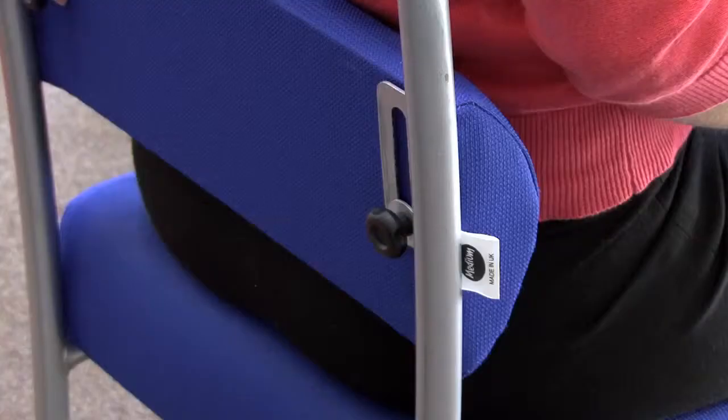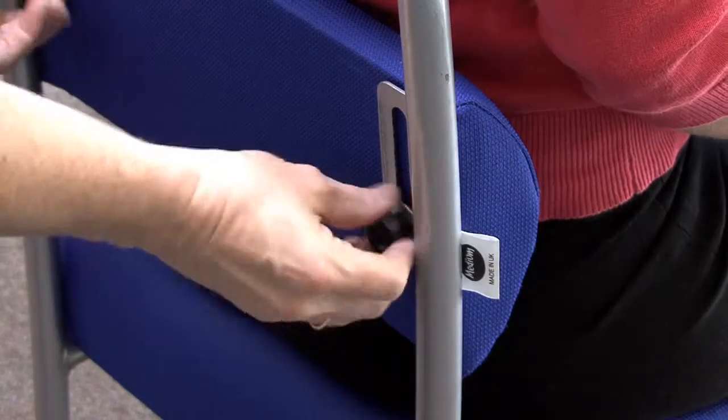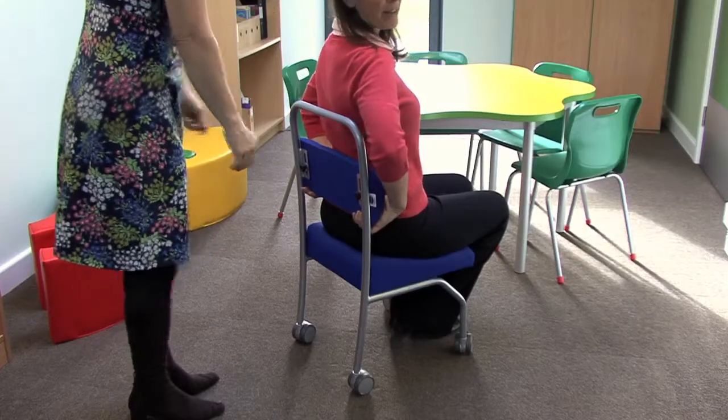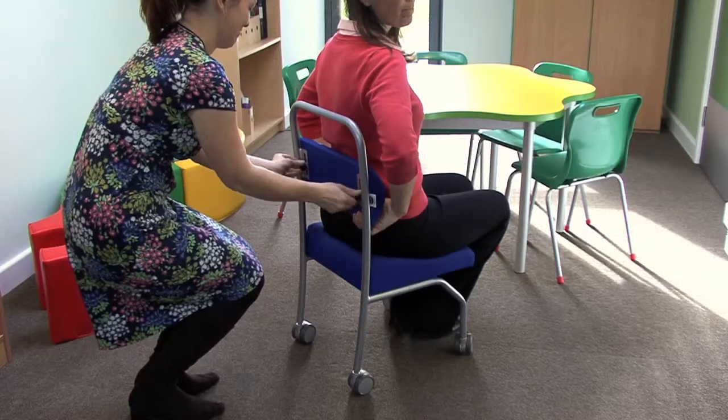The Jolly Back Chair has a height adjustable backrest, so it can be adjusted to provide individual lower back support for every member of staff that's using it. They come in three heights, so they can accommodate users of a different height.